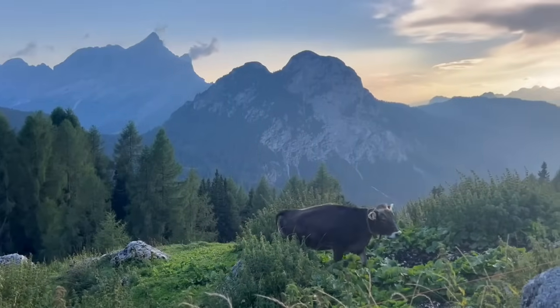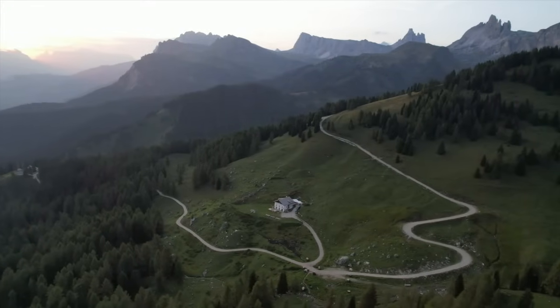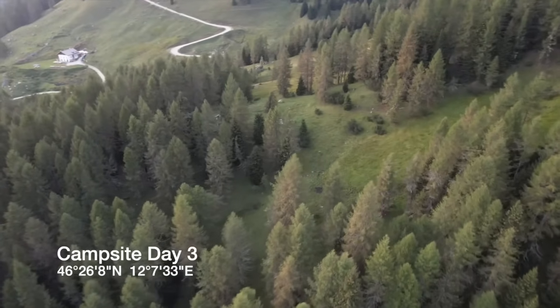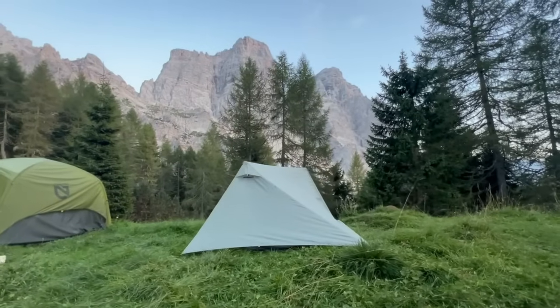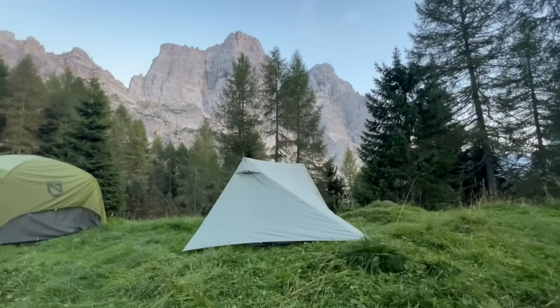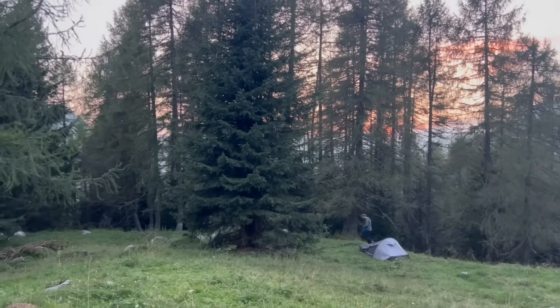The campsite we found on day 3 was just past Refugio Città di Fiume. If you stay on the trail for about a quarter mile past the Refugio and then hike up the steep hillside to your left, you will find this spot, which was able to easily accommodate our group and a group of 3 hikers from France.